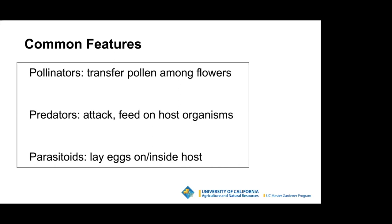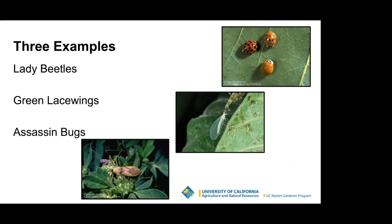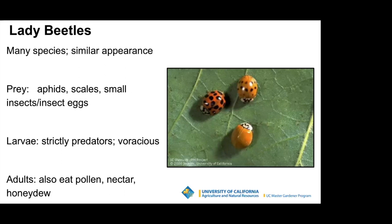Three examples are lady beetles, green lacewings, and assassin bugs. Most of you are familiar with lady beetles. They're the kind of poster bugs of beneficials. There are many species of lady beetles, but fortunately they have similar appearances. The larvae particularly are strictly predators and are voracious. The adults also are predators, but they eat pollen, nectar, and honeydew.